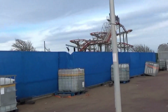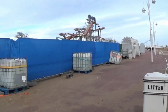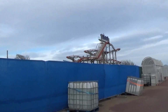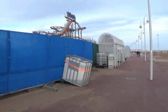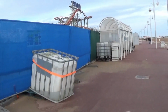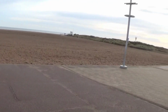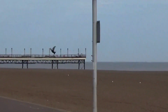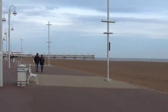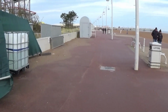And there's the knock-off Rock 'n' Roller Coaster, as it's called. It's not really like the Rock 'n' Roller Coaster currently at Hollywood Studios that I went on a few months ago. Just a classic wild mouse. And yeah, this is Skegness Beach, and that pier, I don't know if you can see it. Yeah, that pier is set to be expanded, apparently, because it's not really much of a pier, is it?